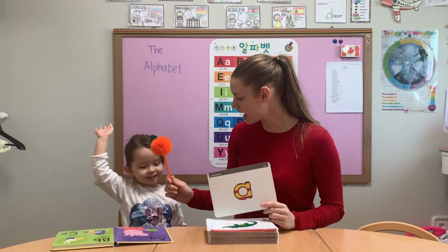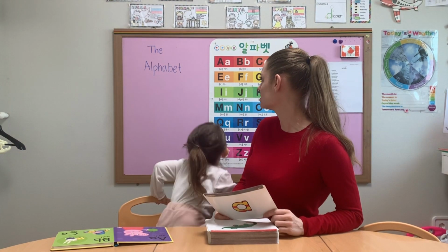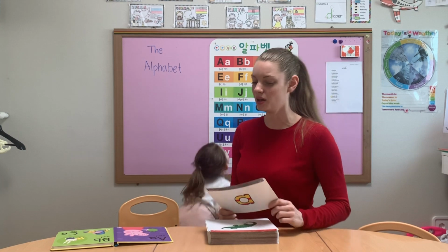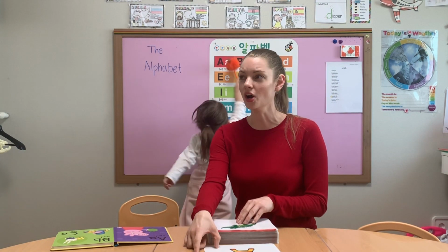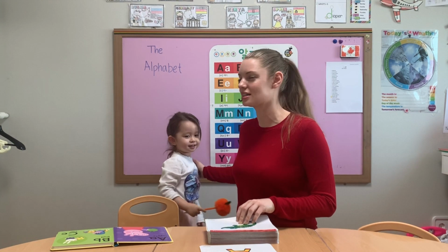All right, can you find A on our alphabet chart, Tara? Up there, go help us find it so we can see big A and little a while we go through the word. Oh, thanks, helper. You can sit down now.